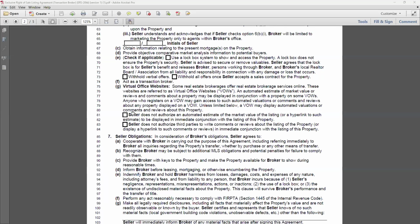Yeah, what happens is this is your proof of why you check those off in the MLS. Thank you, Ricardo. Yeah, because this in itself does not translate that information to the MLS. That becomes part of the input process. So thank you for sharing that.